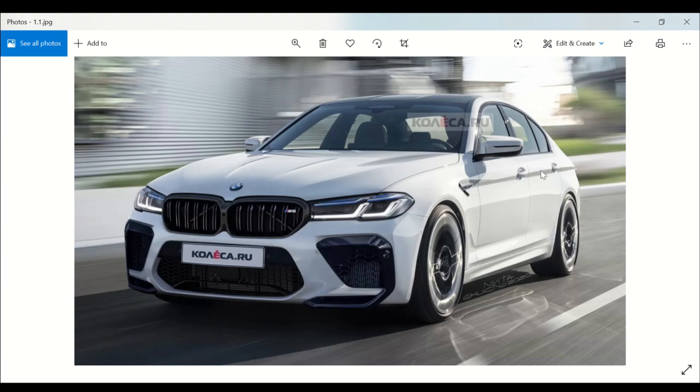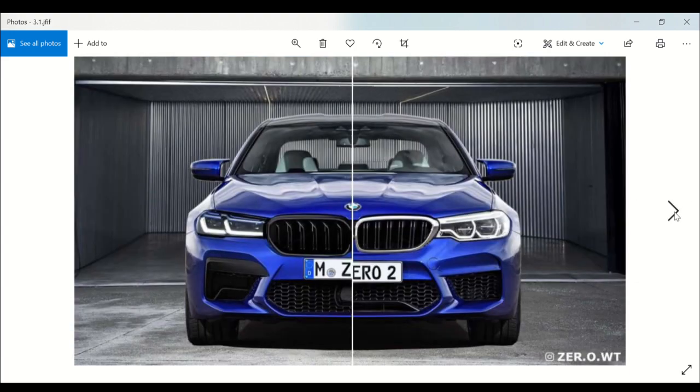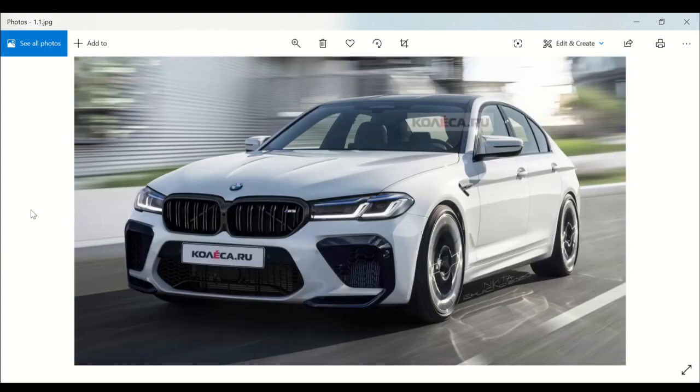Let's go back and let's look at this. Yep, it's the same design as far as the mirrors too. I was just wondering about that. There's some subtle changes to the bumper. Fresh taillight graphics that we see here.